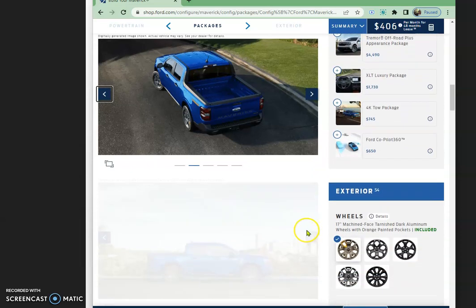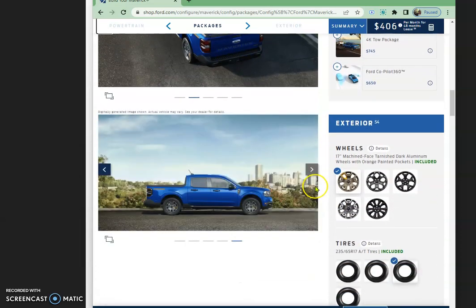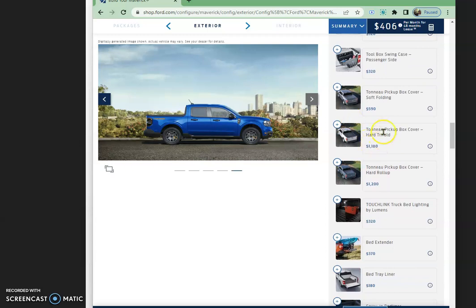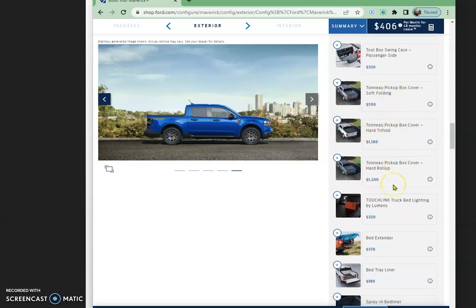I did not want to slow my order down, so I didn't get any other options, like literally nothing. It came with a tow hitch, but this is all the options that you can get on there.